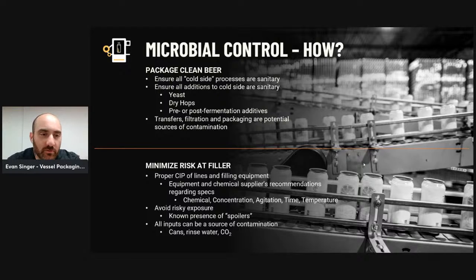So how do we control micro? By making sure the beer is clean, by packaging clean beer. On the hot side of brewing, the kettle boil should kill anything that might have been present upstream of that. However, once the beer goes through your wort chiller, it is definitely vulnerable to micro contamination. So making sure everything on the cold side is sanitary, making sure any additions to the cold side are sanitary. Your yeast can be a major source of contamination.